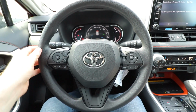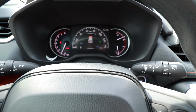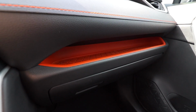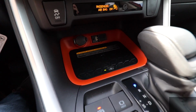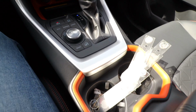The Adventure still does not come standard with a leather steering wheel. We have the polyurethane, but you can option up for a leather steering wheel. As you can see, there's the larger display in there, as well as the larger display over here. More orange accents and rubber inserts in there, the stitching across the dash, accents down there. No heated seat standard in here as well, but you can get those, of course. USB port, wireless charging is in there.